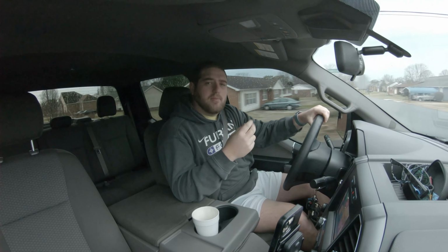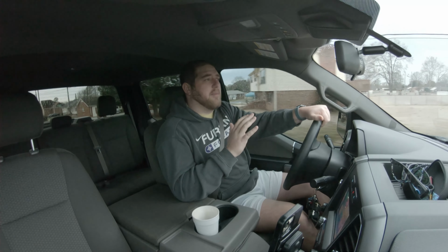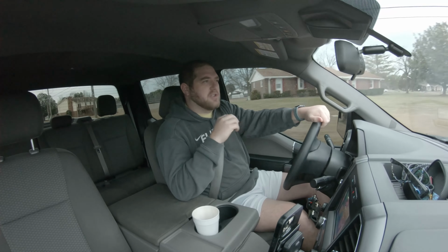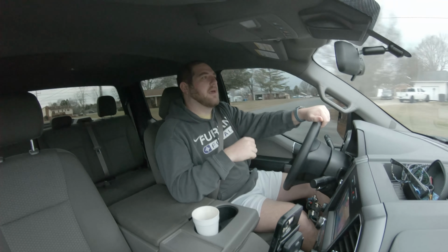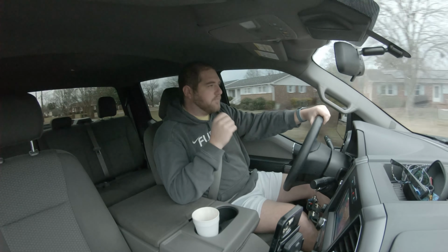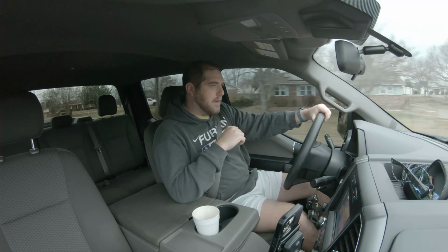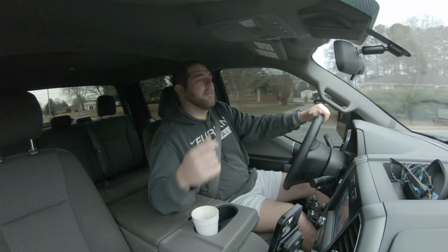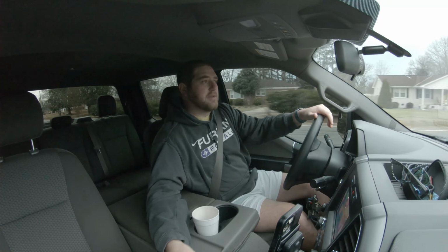The twin turbo on this engine is phenomenal. I definitely am going to add an intake on the truck, just kind of wake it up a little bit and get those things compressing more air. But to be honest with you, it's a great engine. It sounds great. It has the low end torque. It has the high end horsepower. All in all, it's a great engine.